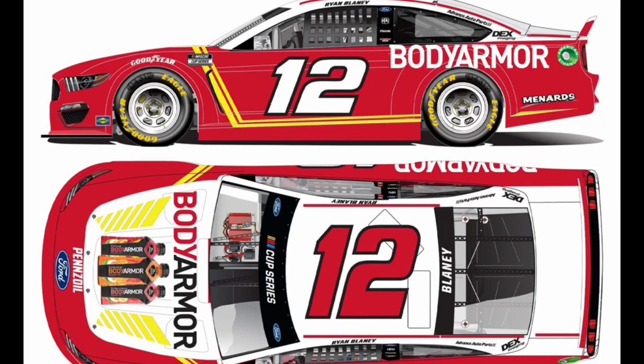Boom! That is awesome. And another car here. It's obviously Ryan Blaney. Could you imagine this? His Atlanta paint scheme. Obviously, it's not the raced version, but I know people are going to make those Atlanta Race Win Custom 164s. His body armor Ford Mustang, man.